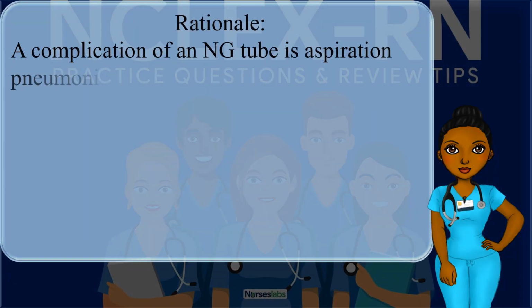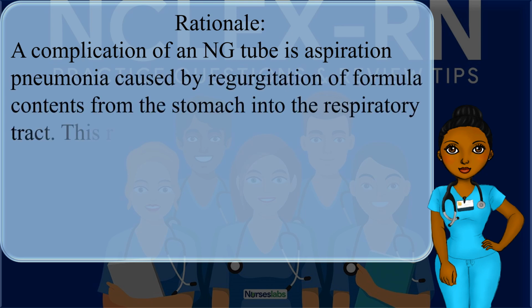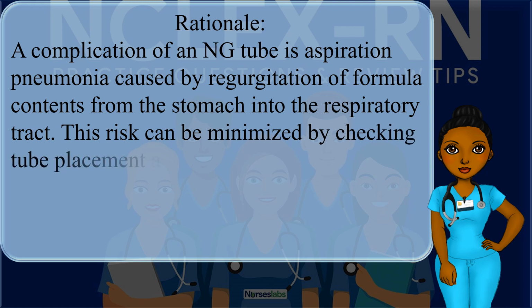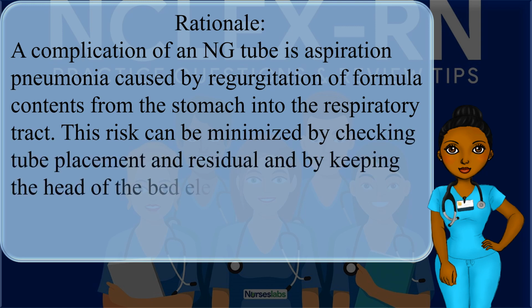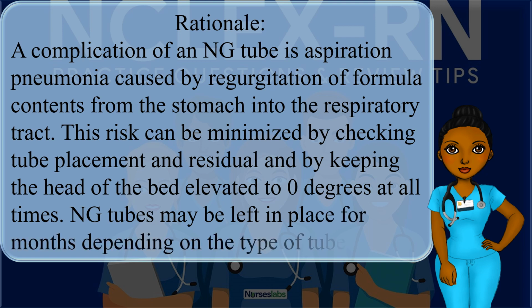Rationale: a complication of an NG tube is aspiration pneumonia caused by regurgitation of formula contents from the stomach into the respiratory tract. This risk can be minimized by checking tube placement and residual and by keeping the head of the bed elevated to 30 degrees at all times. NG tubes may be left in place for months depending on the type of tube inserted.